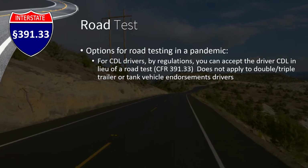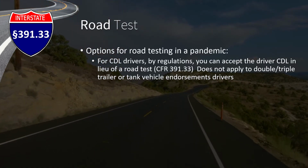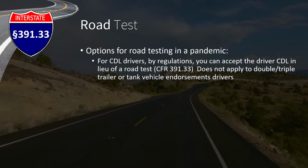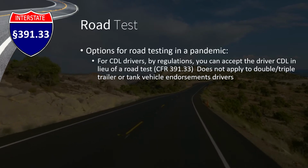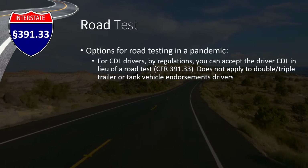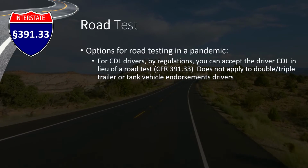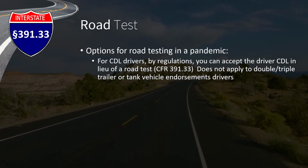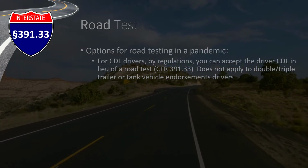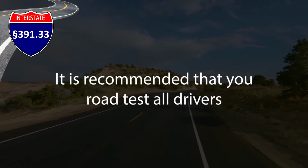So it is there. I've always voiced my opinion against taking this exemption, but in this environment, if you've got an applicant that maybe you have personal knowledge about their driving and you feel comfortable with the past employment inquiries and who you've talked to, you know them well, I may use that, but probably not. Still, to protect our liability, I would recommend that you road test the driver.